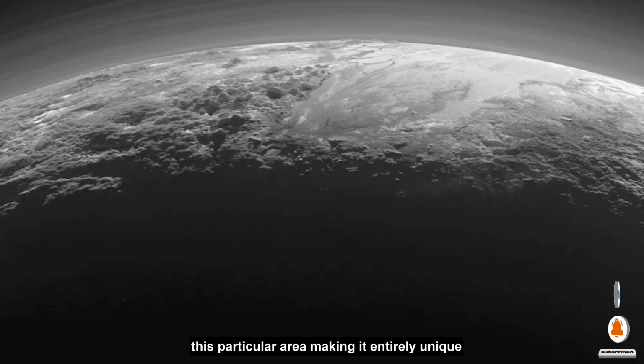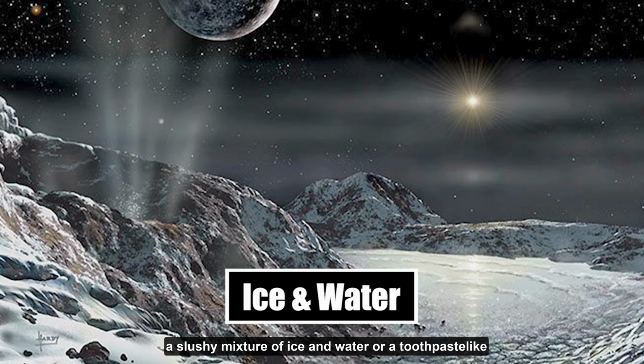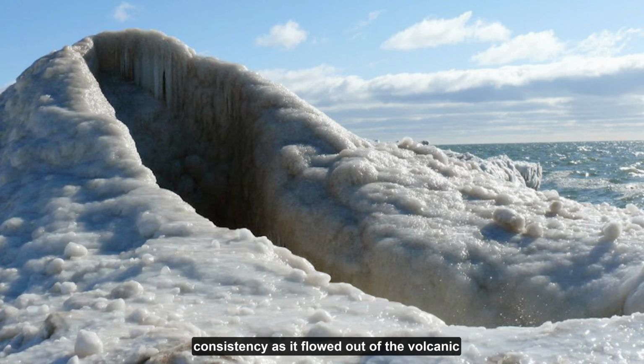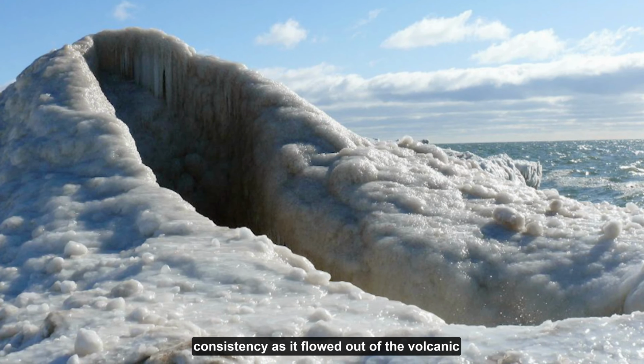Pluto is an icy, frigid planet consisting of frozen nitrogen and carbon monoxide ice. Kelsey Singer explained to Ashley Strickland of CNN that the icy material that formed the structures was most likely a slushy mixture of ice and water, or a toothpaste-like consistency, as it flowed out of the volcanic vent and onto the planet's surface. The surface of Pluto is too cold to sustain liquid water for an extended period.